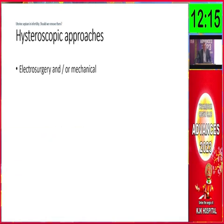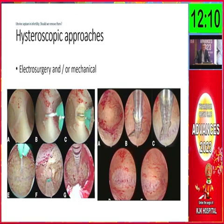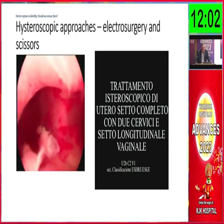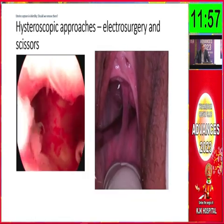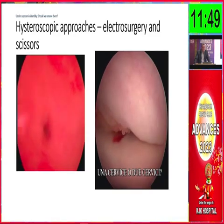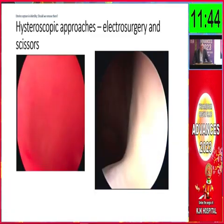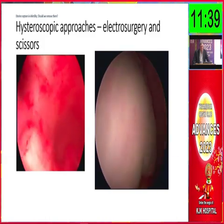So if we are going to remove them, we've got electrosurgical approaches or we've got mechanical cold steel approaches, and there's a little bit of debate about which is the best way of doing this. Certainly, I suppose the comment around electrosurgical removal, some people feel that any sort of thermal artifact should be avoided in the uterus when you're operating for fertility reasons. But on the other hand, electrosurgical cutting is really very efficient.